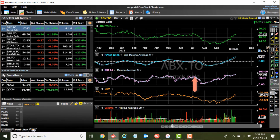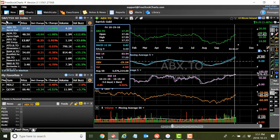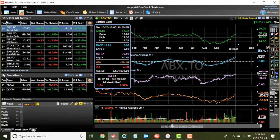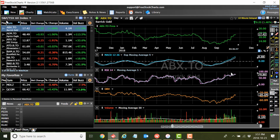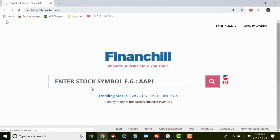So this is the one, 79. And look at this. There are several times in the last 12 months where it has hit a relatively high RSI, and look what happens every time. It does come back down. And that's really where we want to be when we are selling call options. We want the price to move away and down.